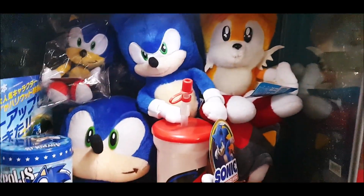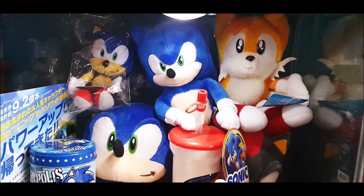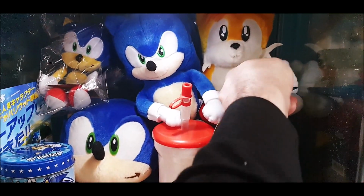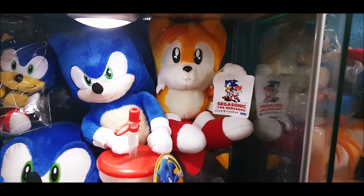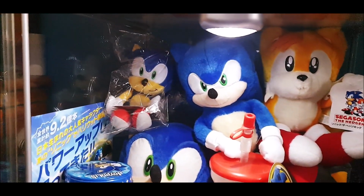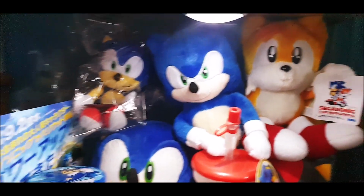So here on the left-hand side, this is the last part of the top cabinet now. As you can see, I've emptied the bottom two shelves out here to show you guys a bit more clearly. On the top right there, we have another UFO Jumbo Tails plush from Tokyo, Japan, which is also from the same set as the Eggman and Knuckles. On the left there, we have a generic Sonic the Hedgehog plush, which you can get in Japan. It's not really hard to get hold of, but it's rather cool and unique nevertheless.